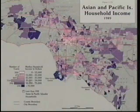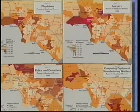The Ethnic Quilt looks at the structure of Southern California's population in terms of three dimensions: the ethnic dimension, the social class dimension, and the geographical dimension, where people are located. And we attempt to pull these together through history to show Southern Californians and the rest of the country who our people are.